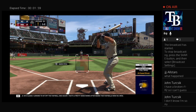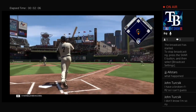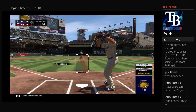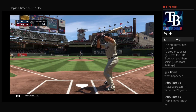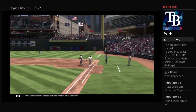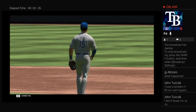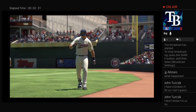He's clearly looking to hit off the fastball and adjust. That's a pretty good swing after seeing 2 fastballs now in a row. Good job to spoil that one away, and he stays alive. Again, a 1-2. Now a ball rolled softly to second. Throw to first is in time as Mauer becomes out number 2. Batting third, the shortstop, Jorge Polanco.